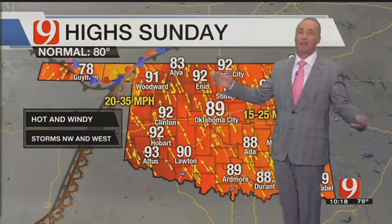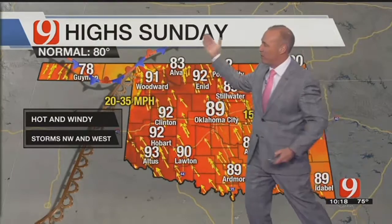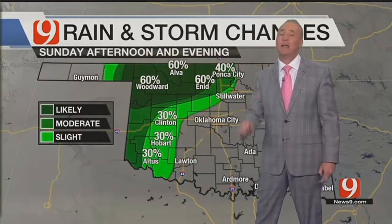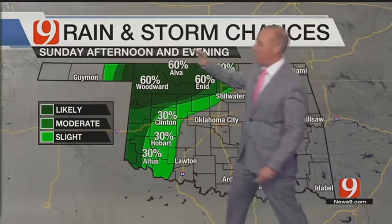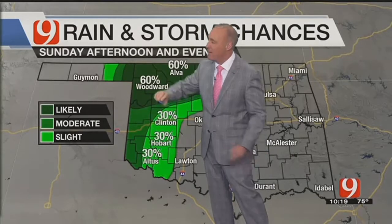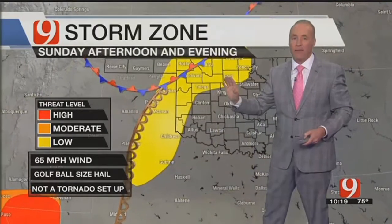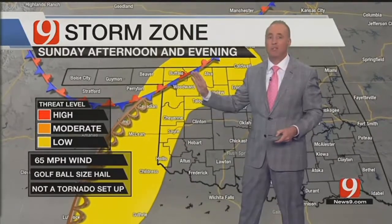What about Sunday? Talking about Mother's Day. Upper 80s, low 90s in the north and west. Little front in the far northwest. Again, dry line from there south. So what about the chance for showers and thunderstorms? It's going to be higher on Sunday because we're going to see more storms developing in northwestern, possibly pushing into western Oklahoma late in the day. But we'll have a cluster of storms. Right now it looks like in the northwest, spreading east Sunday evening. And again, the atmosphere is going to be set up to have mainly a large hail and damaging wind threat.